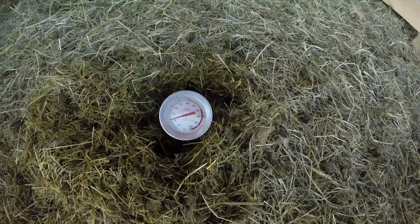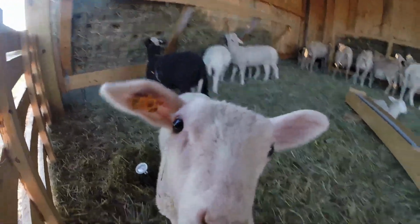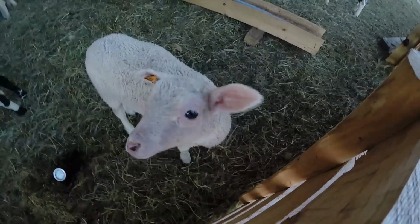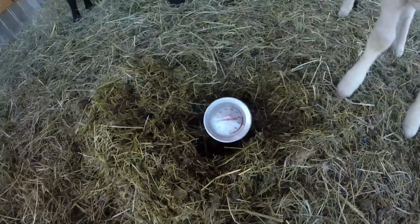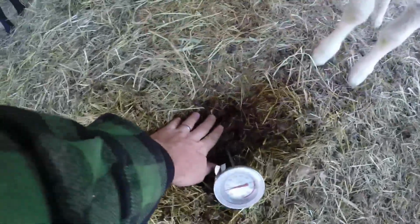So look down at this thermometer and check it out. It's over 100 degrees. Oh, we got a little friend coming to check us out. Who's this? How's it going, little lady? So as we can see, it's over 100 degrees because all that bacteria is working super hard breaking it down. And if I put my hand, I can even feel the warmth down here.